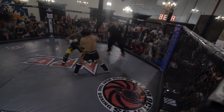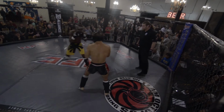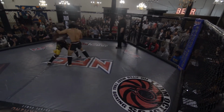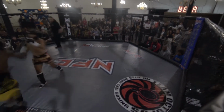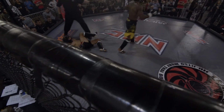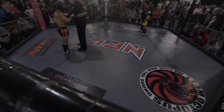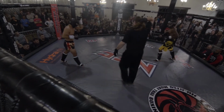Beautiful 1-2 by Romondo Scott. And he gets caught with a counter there. Two are banging it out, Jamar. And again, Mondo keeps on dropping Silcio with these leg kicks, these sweeps, that cross.